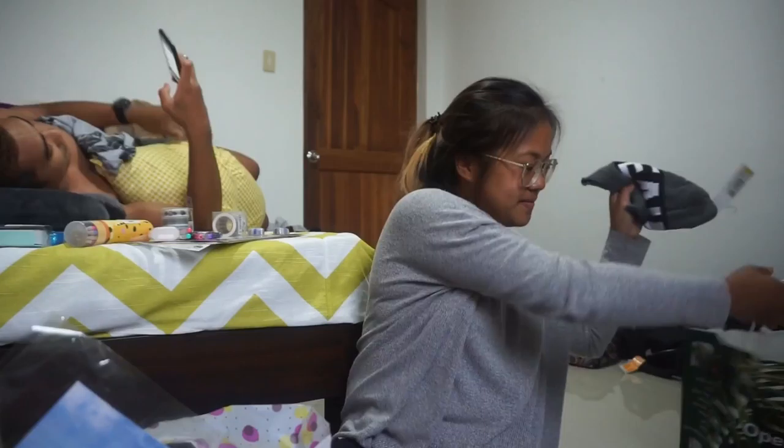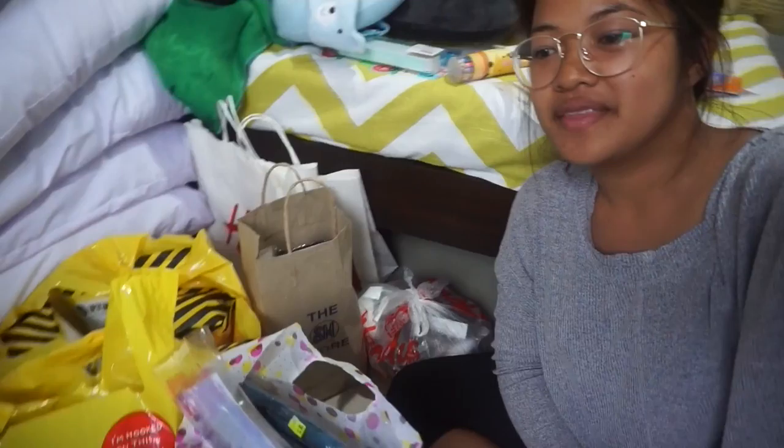Anyways, that's everything that we got at Ayala Mall. As you can see, we have a whole bunch of other bags for pasalubong from SM, but those aren't from Ayala Mall. This is an Ayala Mall haul video. I also bought BLK makeup and Vice Cosmetics.